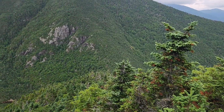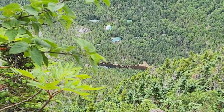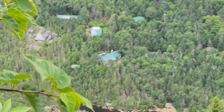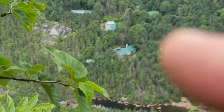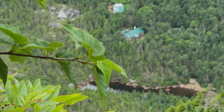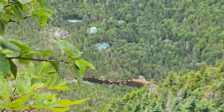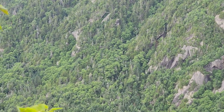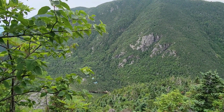30 minutes later, about halfway up or so. There's the hut down there, actually. That's the main hut. Right there, that's the bunkhouse, that's the bathroom, that's the bunkhouse up there. That's the lake in front of it. That's what we went over yesterday. Zoom out on that. That's what we went over yesterday. We came up the other side of the Wildcat D.